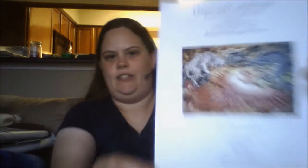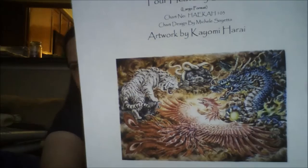I like how it looks like they're in some sort of conference and arguing about something, and I think that's really cool, and I like that type of thing where you look at it and you go, ooh, I wonder what's going on in there. So I have my piece of fabric rolled up here.